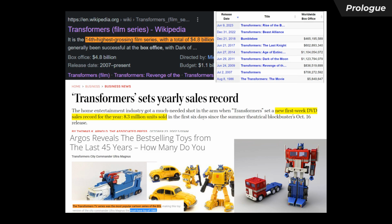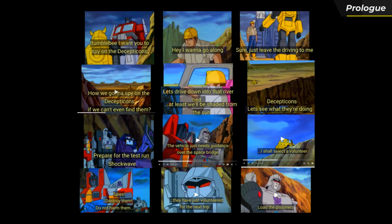Why is the most popular Transformer originally a VW Beetle? Why is the mascot a semi-truck? In the original cartoon, Bumblebee is tasked with spying with a human partner along the riverbed. He then gets captured and reports back the secrets of the enemy.